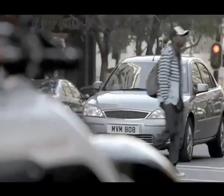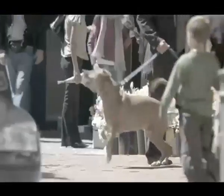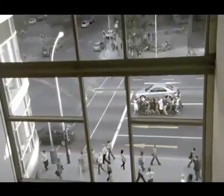Nada. Actually, there's nothing in the car except me and that seat. There's like nothing else in there. As you can see, I'm very strong. But there's nothing in there.